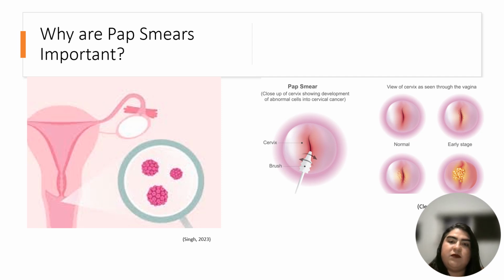If there are severe symptoms, they would be pain during intercourse and genital warts. If you yourself see that you have pain during intercourse or genital warts in the vaginal area, you should contact your doctor for an examination for a pap smear.